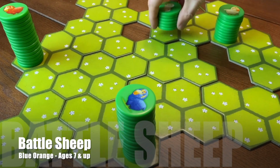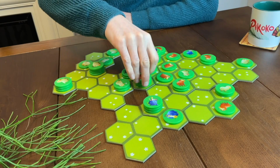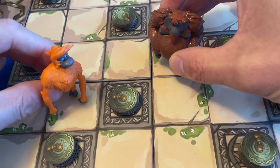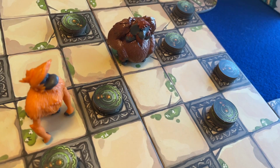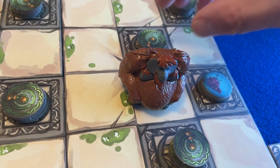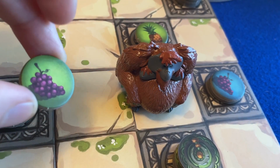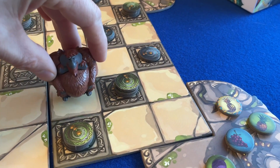A simple, abstract strategy game can really capture a child's imagination if the components are bright and tactile with a bit of character. Monkey from Flying Games is a simple push-your-luck game for 2 players with a pair of really cute plastic monkeys competing to gather various treasures. On your turn, you move your monkey any distance in a line and then start turning over jars with fruit in them. You can turn over any fruit in the same row or column as long as there are no obstacles in the way. But if you turn over 2 matching fruit, you get nothing, and the fruits are placed on the statue spaces at the corner of the board.